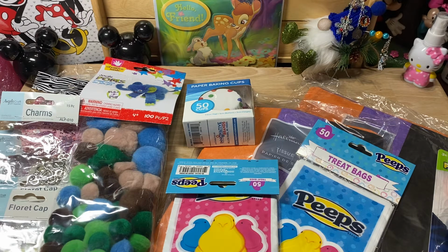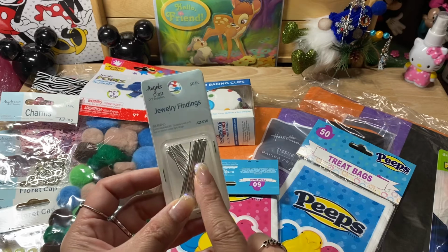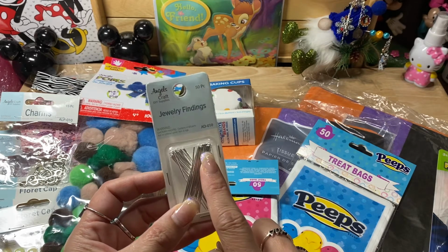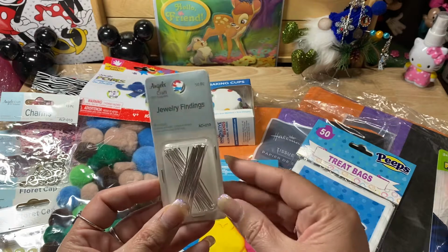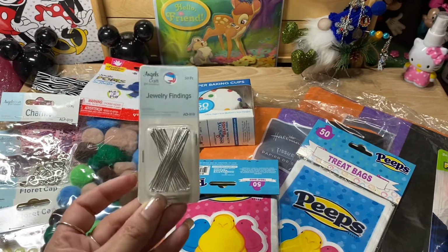Okay, so my share for today is a combination haul. I went two different times looking for two different items. The first item I was looking for were actually eye pens, but I ended up finding these head pens instead for making charms. So I did find those.